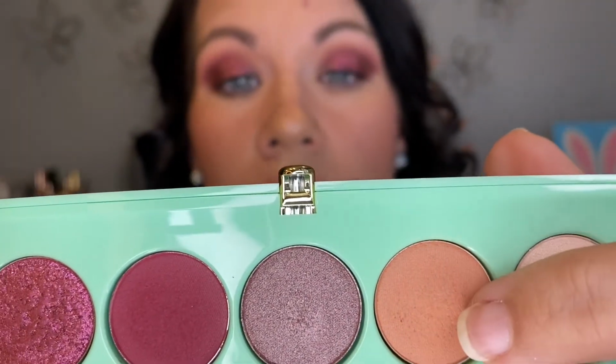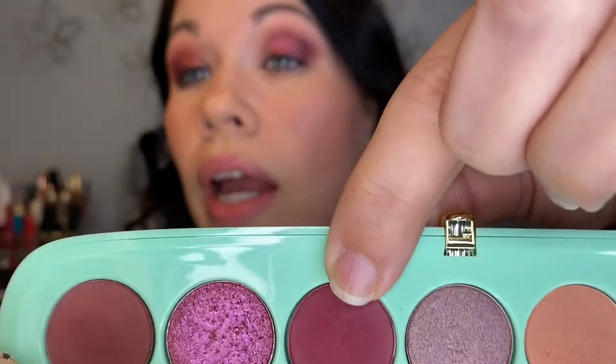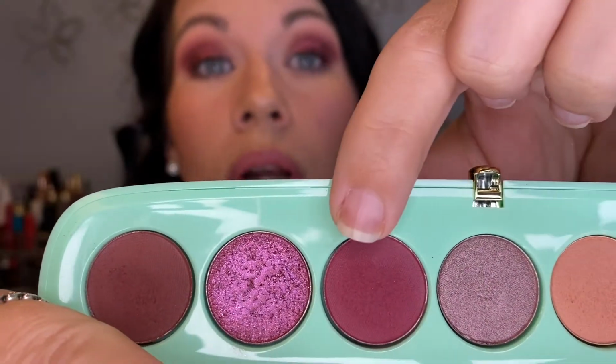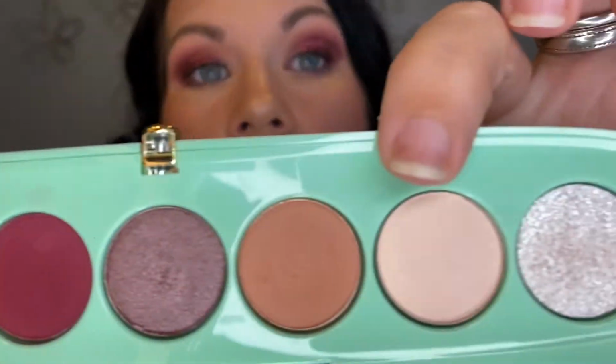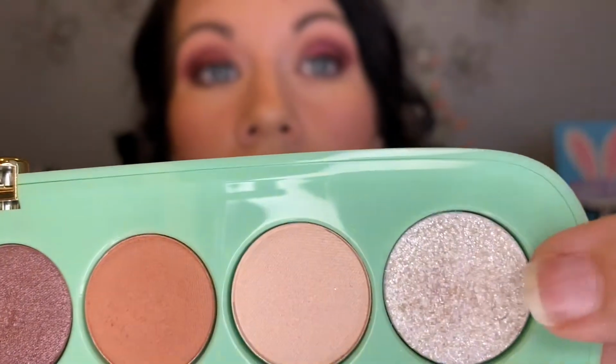So yeah, I used Delicious as my transition shade. I used Extra as my crease. And then I used On Top at the outer corner. And for the main shimmer on my lids, I used Cherries. Then on this part of my lid and in the inner corner, I used Decadent, which is right here. And up on my brow bone, I used Juicy, which is right here. And then underneath, I ran Ask For. And on top of that, I put some more Decadent. And that was all of the shadows.